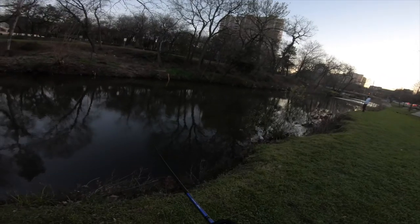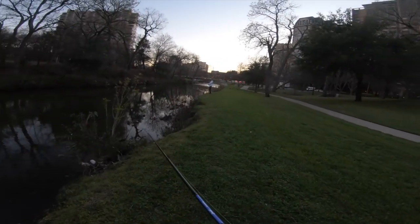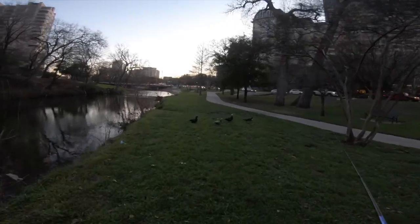God, this is so weird. You would think that throwing a spinning rod would help you compensate for reeling left-handed, but it's so different. Look at these chickens.